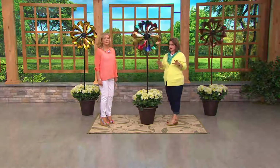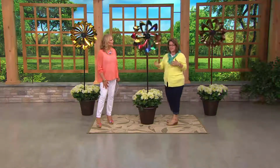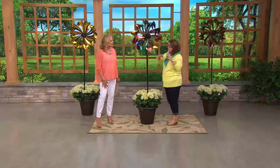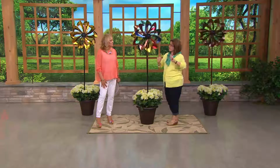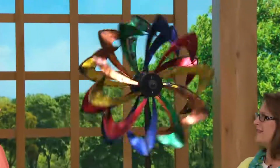I also want to encourage people to go ahead and play around with it in your yard because sometimes wind patterns are different depending on where your yard is. And also the best place is a little further away from your house so that it catches the wind. The houses tend to block the wind a little bit. That's good advice. Have some fun. Put it out in the yard, watch it, see how it does. Then maybe move it around to somewhere else.